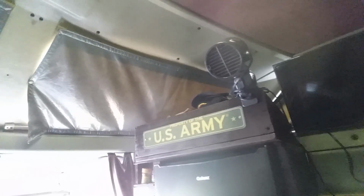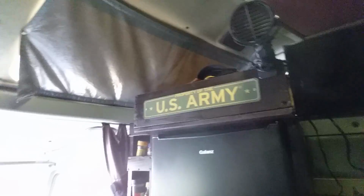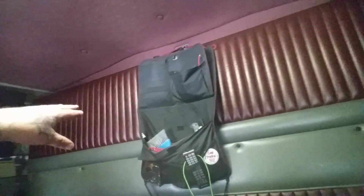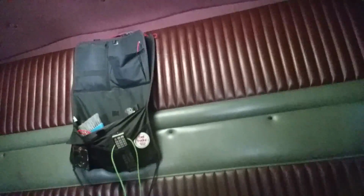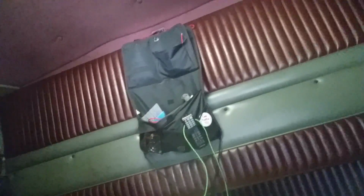And then the Property of the U.S. Army sign was from my wife for Christmas. She gave it to me, and I thought it would look really good right there, so that's where I put it. You can't really see down in there on the bottom, but I've got 3 little bins down there that I can keep stuff in. And up here I've got this on the bottom of the mattress, and I'm going to get 2 more of these for the sides so that I've got more storage space.